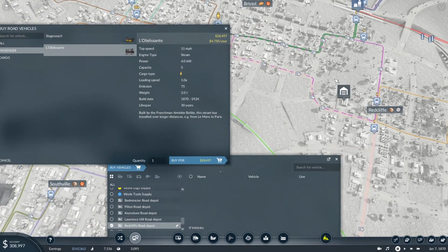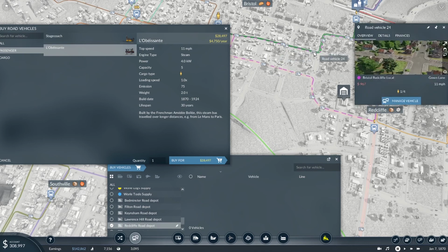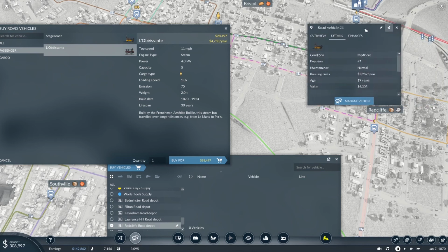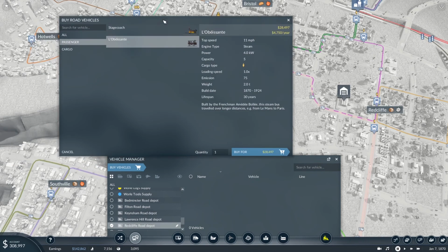Can we find a vehicle? Here's one. Oh, you're quite new. I want an old vehicle. 24, you'll do. I bet you're 19 years old. Your emissions are 67, so it's not gone up by much. And I am doing no maintenance on these vehicles at all. So obviously the emissions growth on these vehicles is quite slow. Okay, we're going to have to deal with emissions perhaps here, but that's okay.